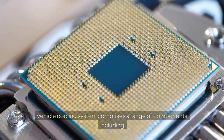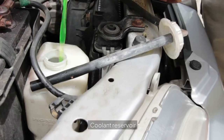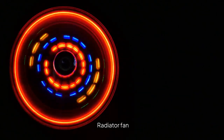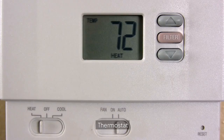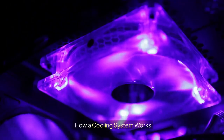A vehicle cooling system comprises a range of components, including coolant, coolant reservoir, radiator, radiator fan, thermostat, temperature sensor, radiator hose, heater hose, water pump, and heater core. How a cooling system works.